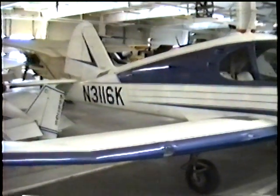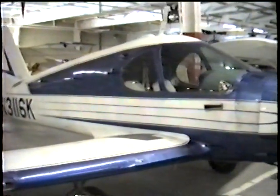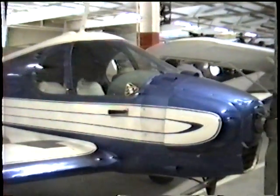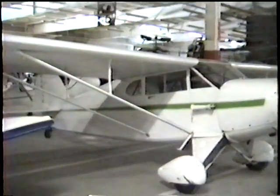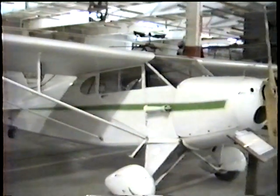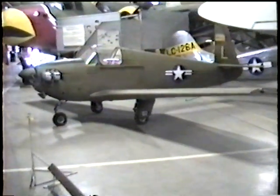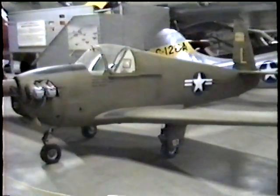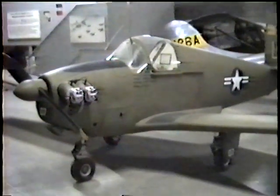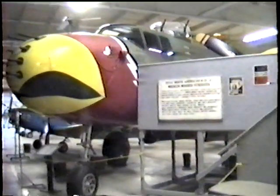Here we have the Culver. Racy looking little jewel. Light plane of the 1940s. All wood, I understand. And a little Mooney Mite. A lot of fun. Here's the B-25.